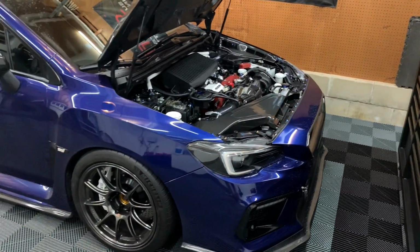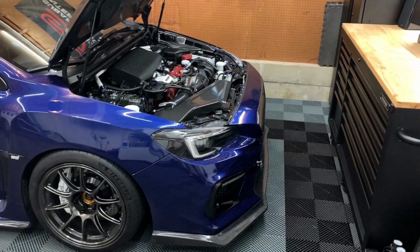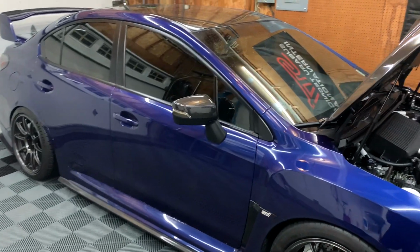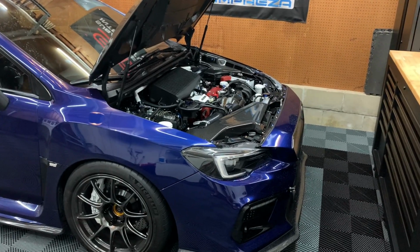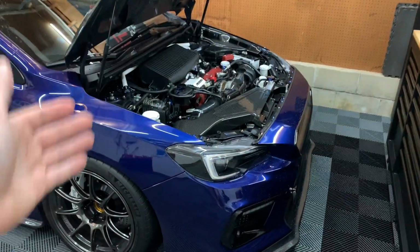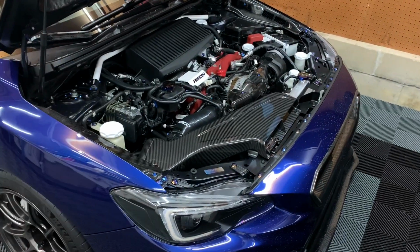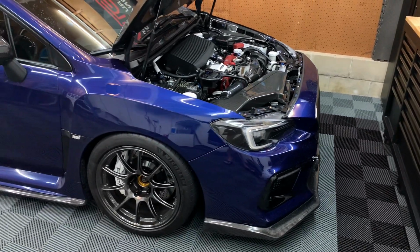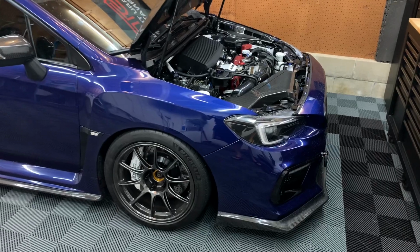You're not dealing with cats, you're not dealing with any bungs being welded in or anything like that. It's just a very, very simple, straightforward exhaust piece. So a catless downpipe typically goes for anywhere from $300 to $400, where something like this goes for almost $800. So there is a pretty big price gap. A lot of people just see the cheaper option and think that is the best route to go.